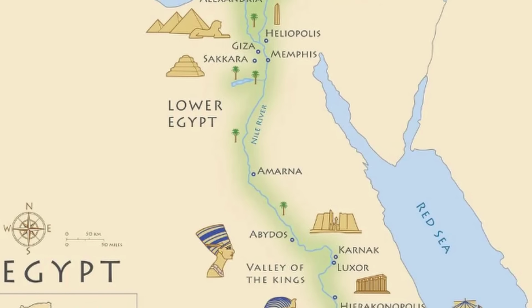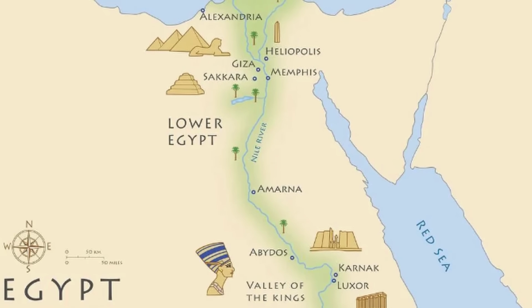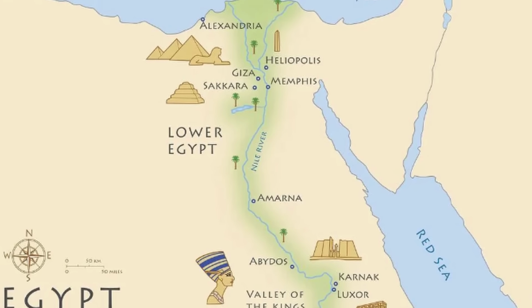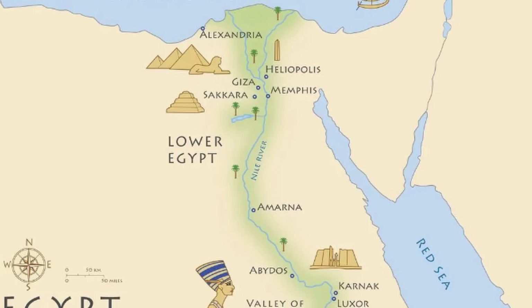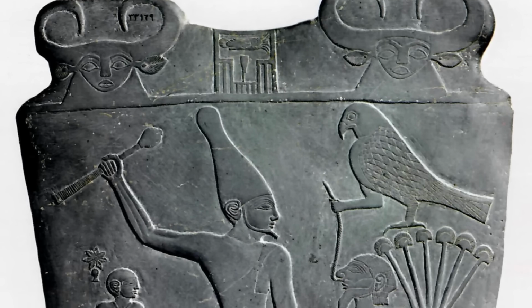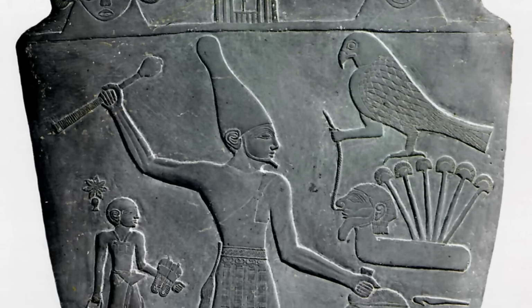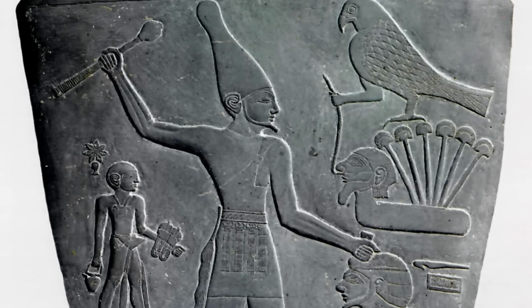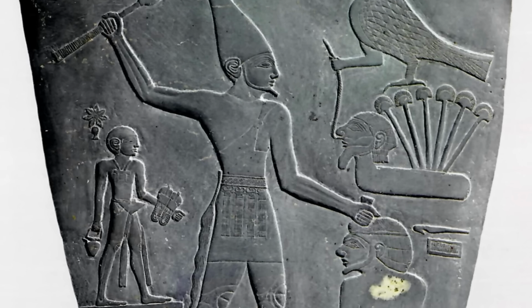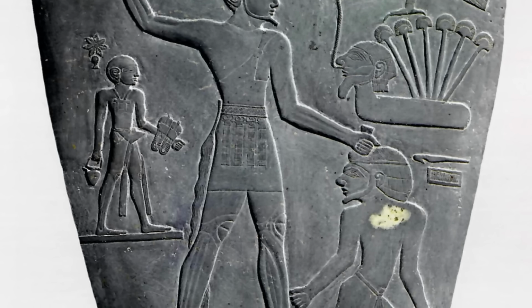The desire for unity and strength was ever present, and the two regions were destined to come together. Around 3100 BC, a powerful king emerged from Upper Egypt. His name was Narmer. He was a visionary leader who saw the potential of a united Egypt. Narmer's victory over Lower Egypt marked a pivotal moment in Egyptian history. His triumph was not just a military conquest, but a symbolic act of unification.